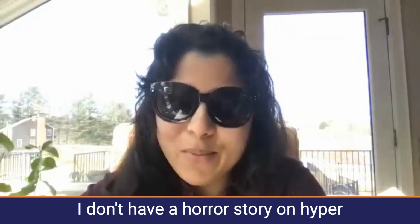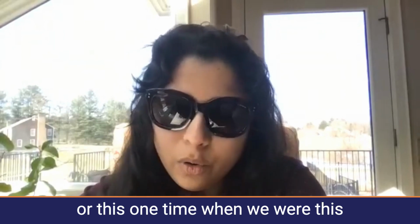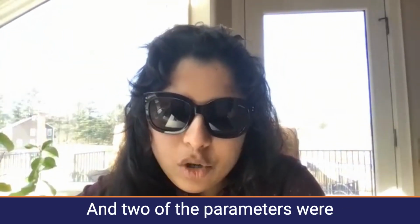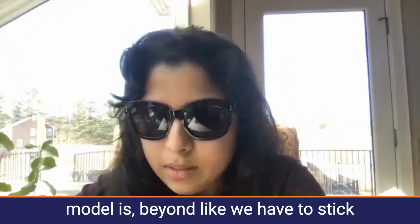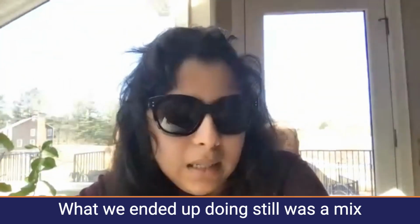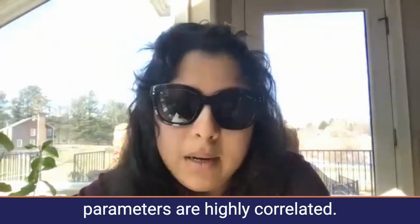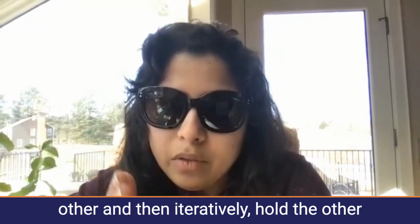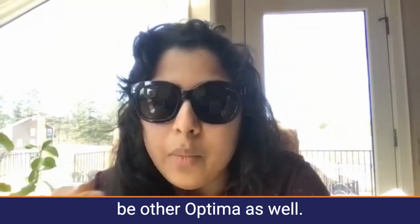I don't have a horror story on hyperparameter optimization going wrong, but as others were talking about parameter tuning, I remembered this one time back when I was at CERN, when we were trying to determine the parameters for a model, and two of the parameters were very highly correlated, very much dependent on each other. We had to stick with that model because all similar analyses had been done with that model. What we ended up doing was a mix of what Ronny and Susan described. We know these two parameters are highly correlated, so we find the 2D space where they make sense. Then we hold one and move the other, and then iteratively hold the other and move this one in a smaller space so that we can iteratively get to an optimum. The thing is that there can be other optima as well, and that's okay.